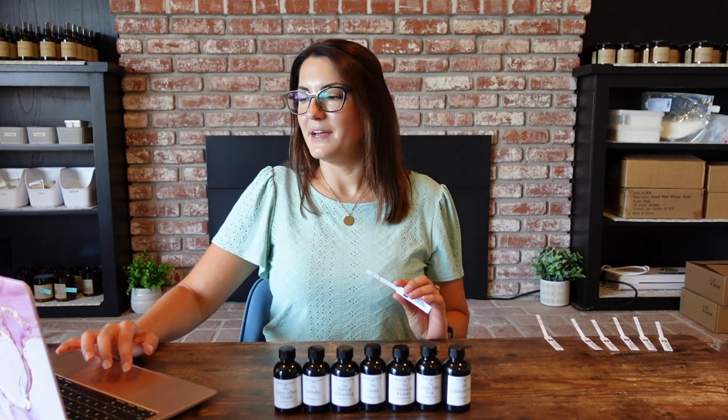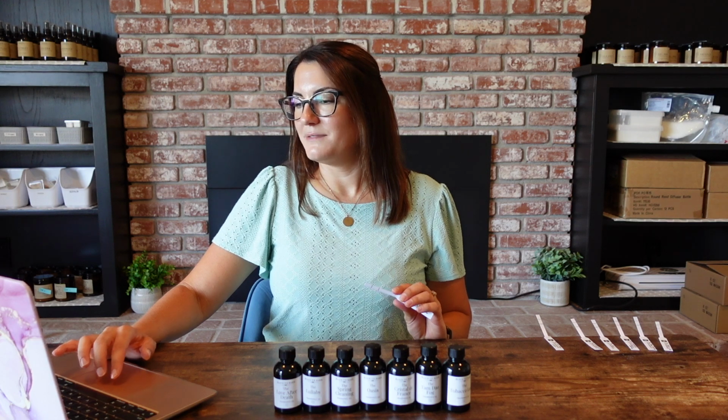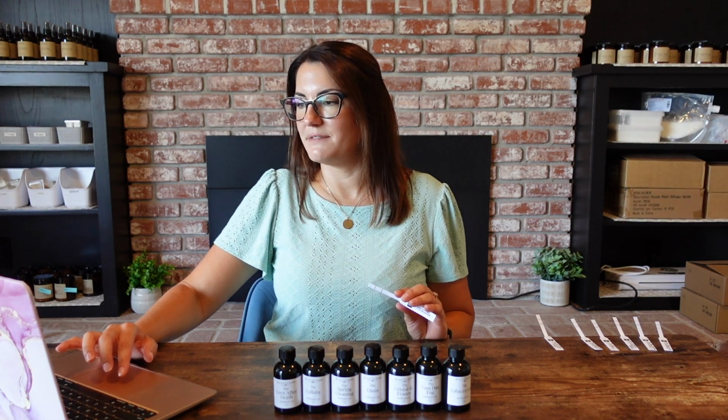linen vibe to it. All right, next we have the Lullaby. Very cute name for that one. We have top notes of apple and pineapple, middle notes of gardenia and powdery rose, and base notes of vanilla, coconut, and amber. Sounds like it's going to be a very soft and soothing fragrance.